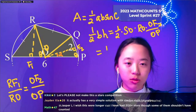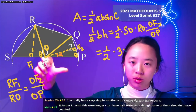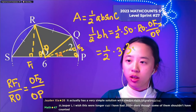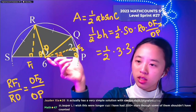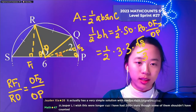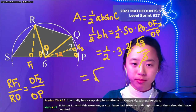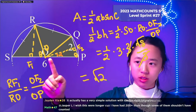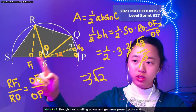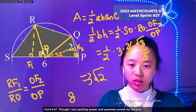Okay, so then this is equal to 1/2 times SO is 3, times RO is also 3, times OF2 over OP, which is this height, which I think we figured out was root 8, divided by 3. And then this is equal to like root 2 or something. So this is root 2, that is root 2. Sorry, 3 root 2. So this is 3 root 2, that is 3 root 2, and then this was 2 root 2 or something, so our answer would be 8 root 2.